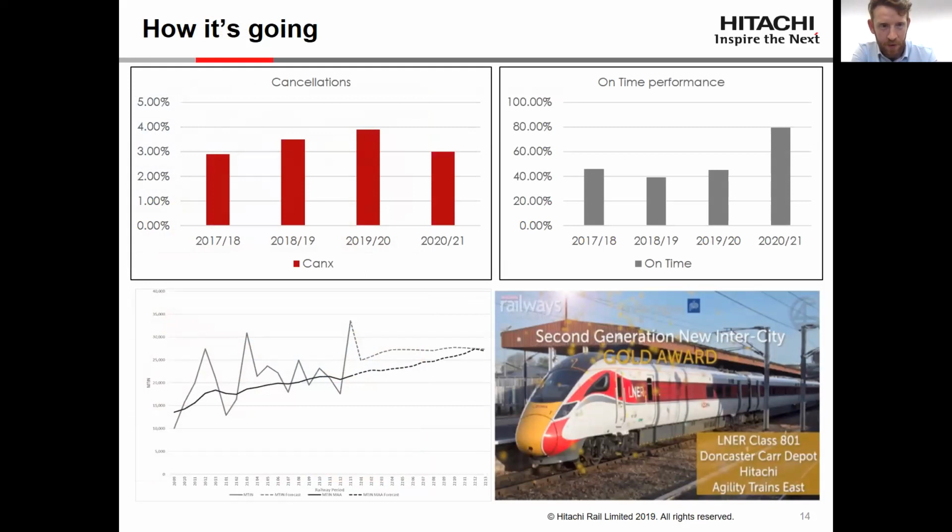So I'll flick on to some things of where we are at the minute, where we think we're going, and then some of the problems that we have. That was more project led, but this is more into the day to day. I wanted to show this graph. We had some feedback from LNER about the cancellations and on-time performance improvements that have been apparent since we introduced the Azuma fleet.